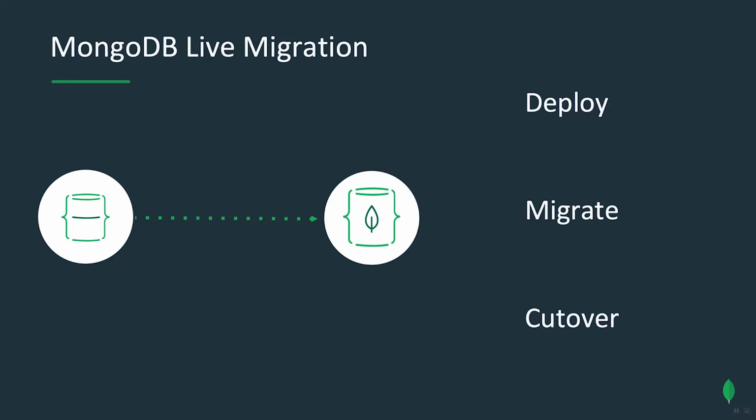Now, Atlas is the cloud database for MongoDB, and the Atlas Live Migration Service can help migrate your data from your managed MongoDB server, whether it's in a data center or running in a cloud provider, to MongoDB Atlas. This happens in 3 steps, where you first deploy your Atlas cluster, run live migration to migrate your data, and finally change your application to use the new cluster.